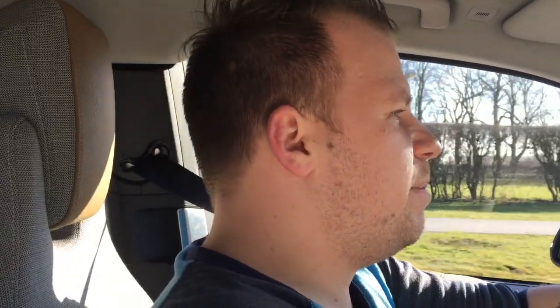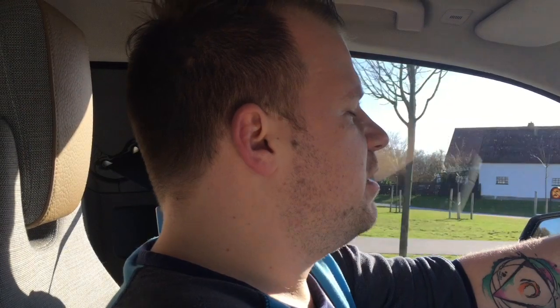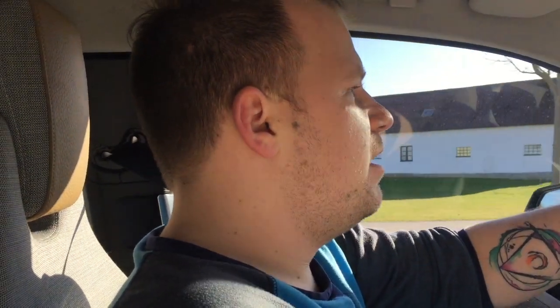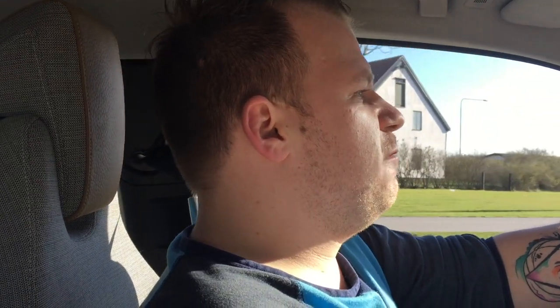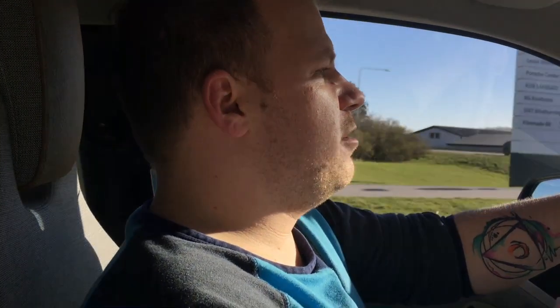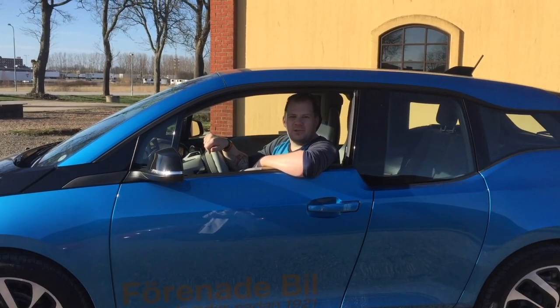What hits me as a Nissan Leaf driver is that the car actually has a lot of torque. When you floor the pedal, it accelerates extremely well. And one thing that I really like is that the regenerative braking is very, very strong in this car. It actually comes to a full stop when you let go. Let's see if it stops before this car. And it did. This was our BMW i3 review.